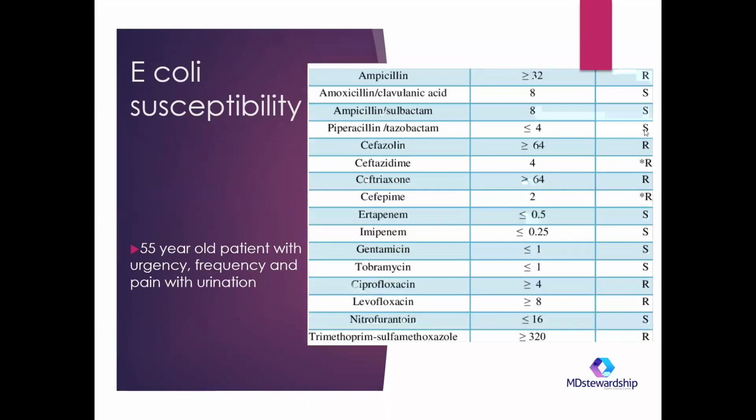So then I kind of want to share this example with you guys. In this case, you have a 55-year-old patient with urgency, frequency, pain with urination, coming to the clinic, right? So you get a culture, and now you have the susceptibility here. If you look at all the numbers, you have lots of S's and R's. But if I look at this patient in the clinic, if it's just cystitis and they're doing okay otherwise, now I'm going to look at oral options. So my oral option is Augmentin. This has an S. And then I go down to here, nitrofurantoin has an S in this case, right?